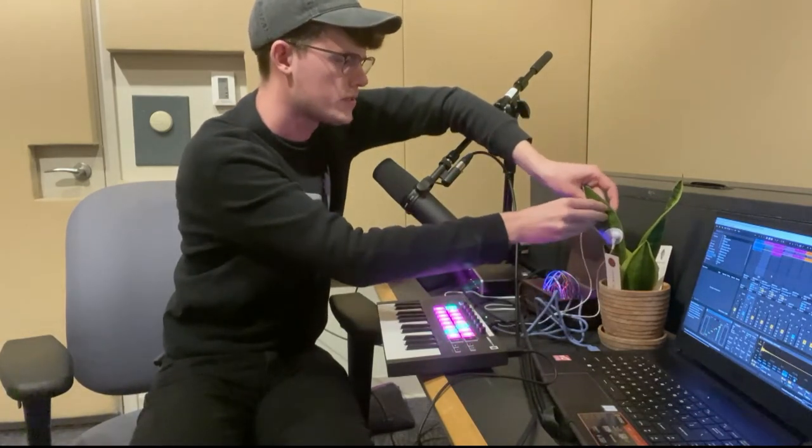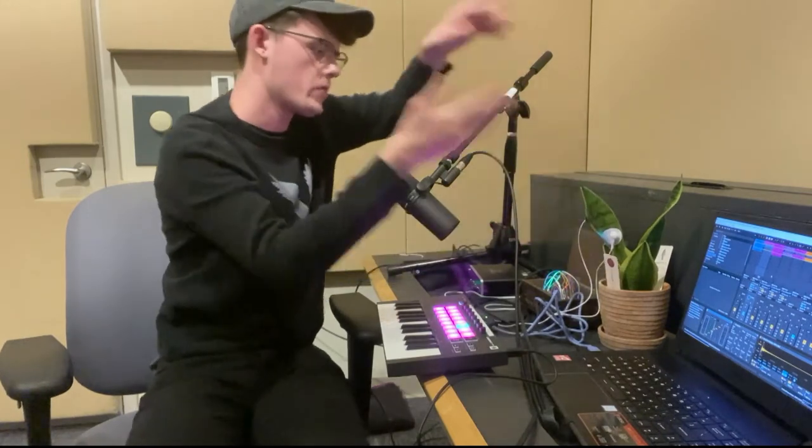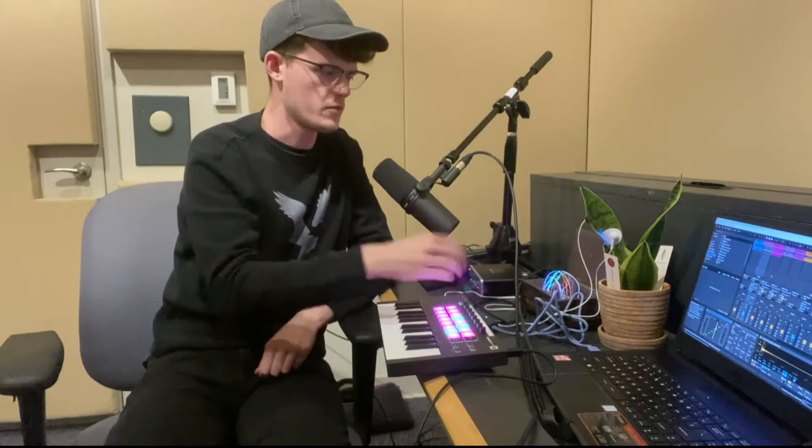And it's the resistances from either the plant or the living thing that creates those fluctuations in the data. So now that it's hooked up back to the plant, I can raise the volume again, and we can hear the wind chimes again.